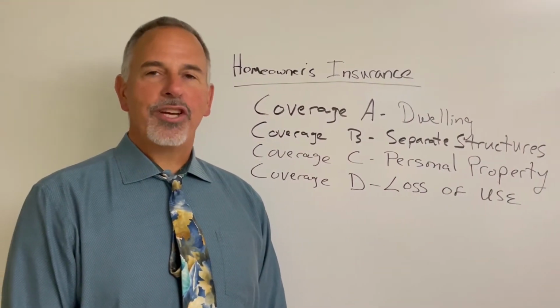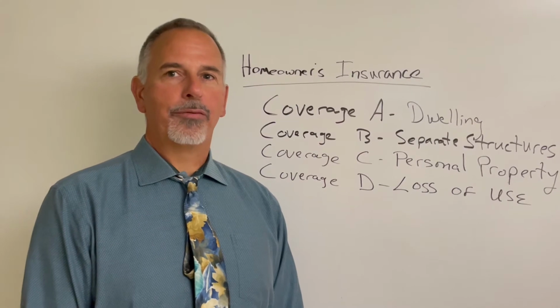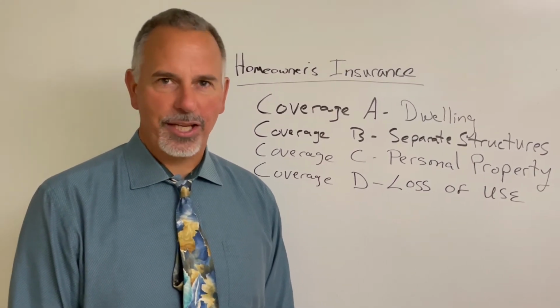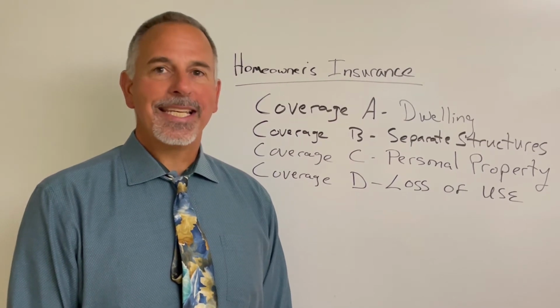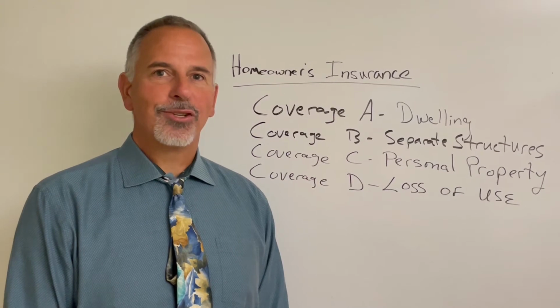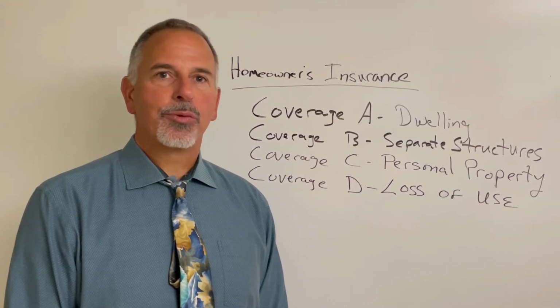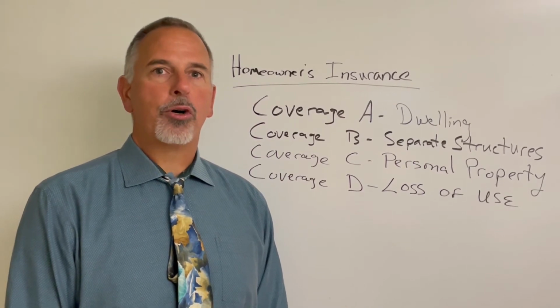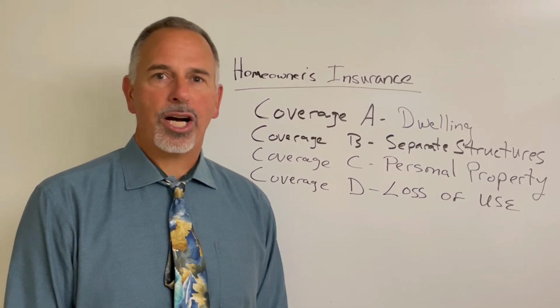Okay, I've shared the tangibles of what is insured on a homeowner's policy. Now let's move on to the intangibles. Coverage D, referred to as loss of use or additional living expenses, pays for rental expenses for you to live elsewhere if you can't live in your home due to an insured loss.